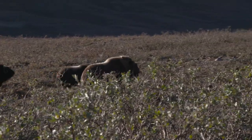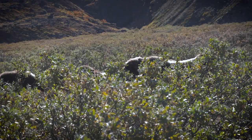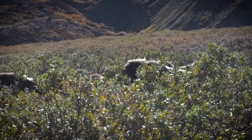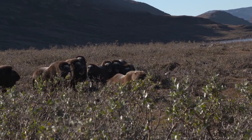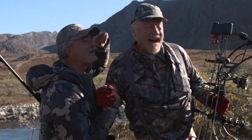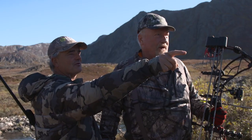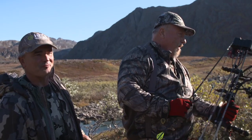Going down. You see? Yeah. Perfect shot. That was pretty good. One arrow. One arrow. Yeah. Wow. This is nice. How far did you go? 20, 30. Yeah. 15, 20 seconds. And poof.